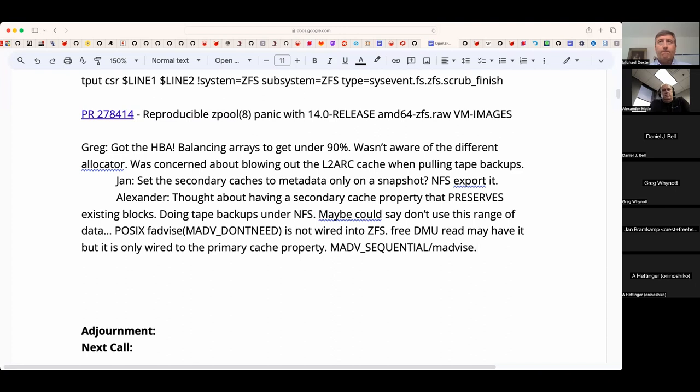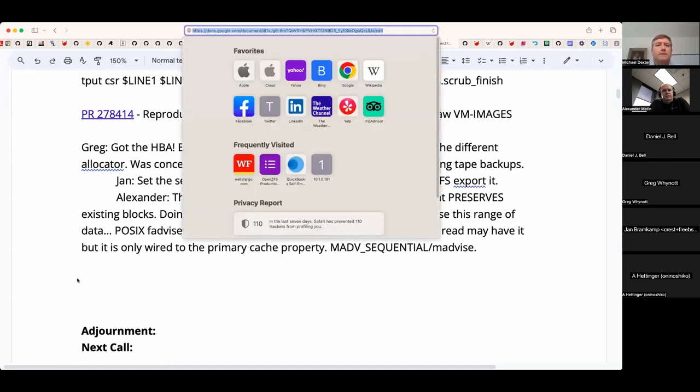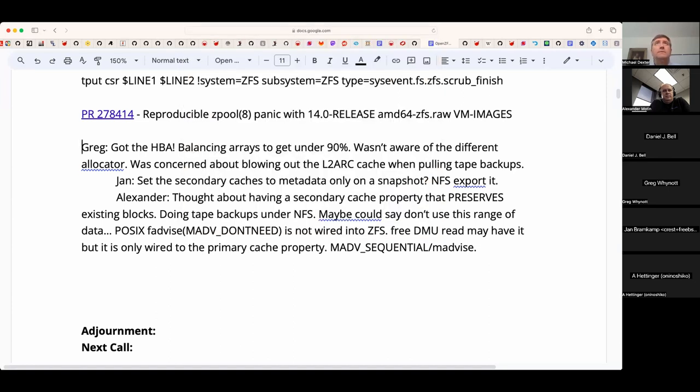Didn't we discuss a simple caveman solution to this? I thought that was this, a snapshot with the property set. Yeah, his use case was that the tape appliance consumes a snapshot via NFS. And if a snapshot has the right caching properties set, the expectation would be that it does not pollute the cache to scan through the snapshot.